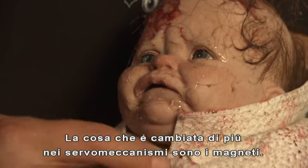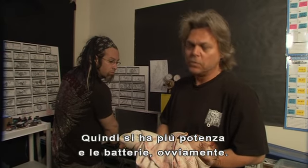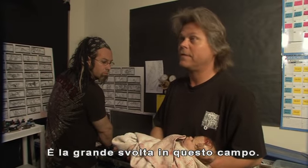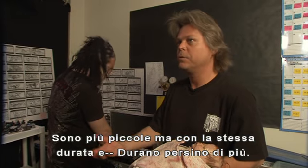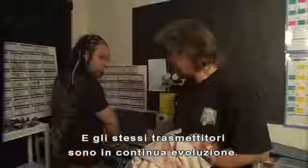The biggest change with the servos are the magnets. Magnets have evolved so much through the years, so you have more power from them, and batteries, of course, that's the biggest breakthrough in our industry. Smaller and have the same amount of juice, and it even lasts longer. And the transmitters themselves continually evolve.